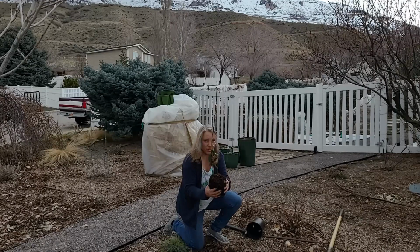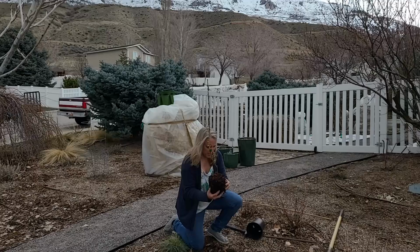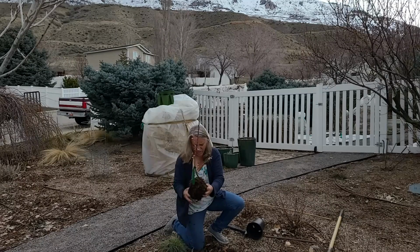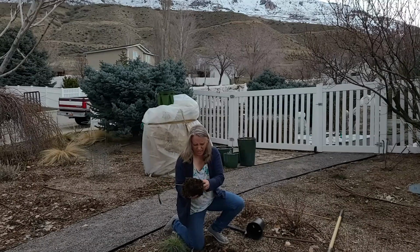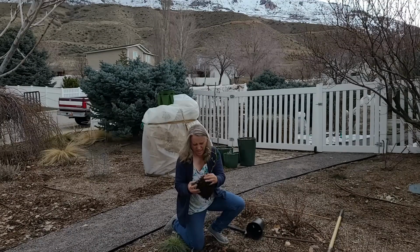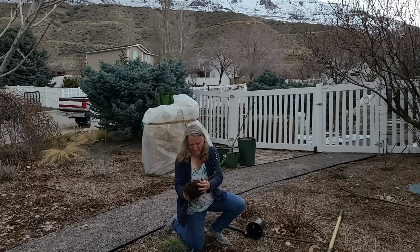Now these roots are also looking a little brown. I think they should be okay though. So we're going to tease them out just a little bit. Maybe remove some of this soil. The soil is looking a lot like it was just planted in wood chips. So it's easy to shake off.